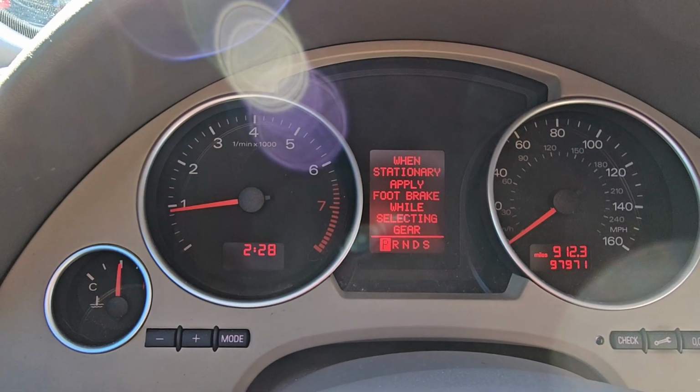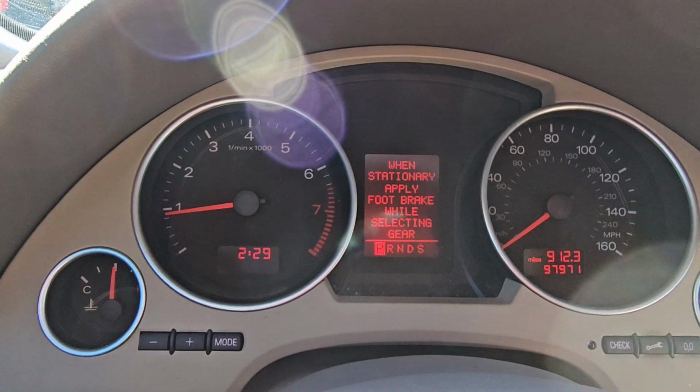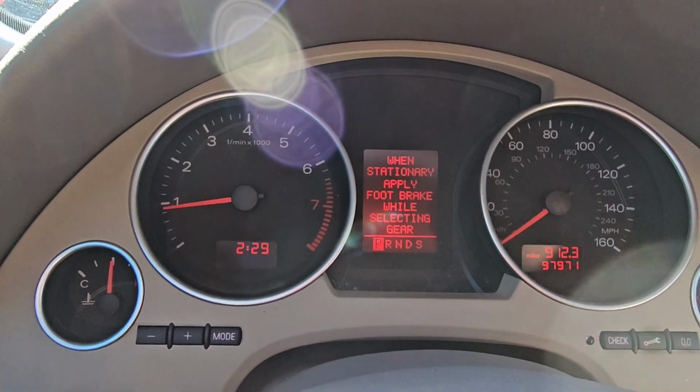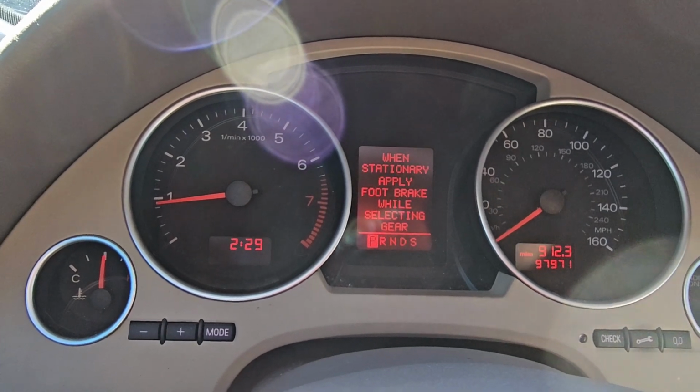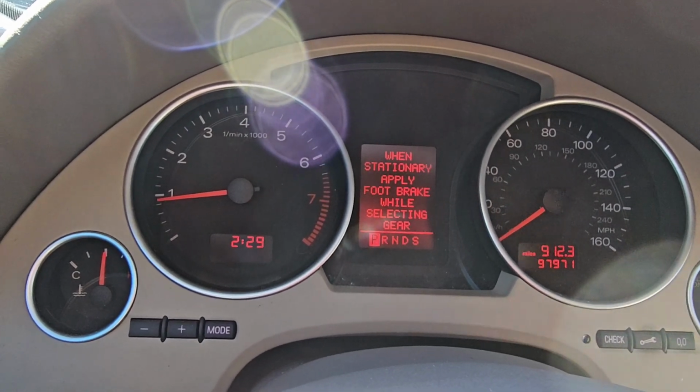All the menu options work. It's got cruise control, it's got tilt wheel, it's got power mirrors, it's got auto headlights, it's got front fog lights, rear fog lights.